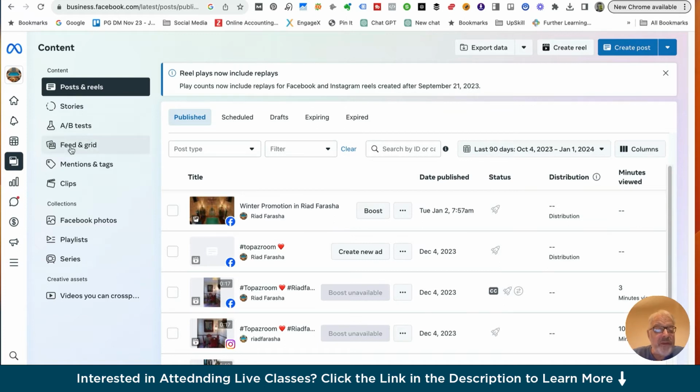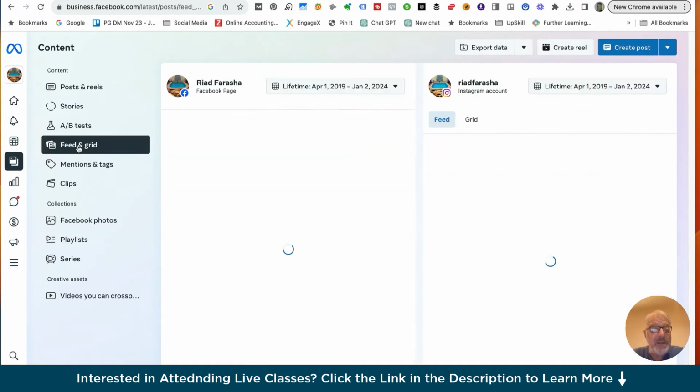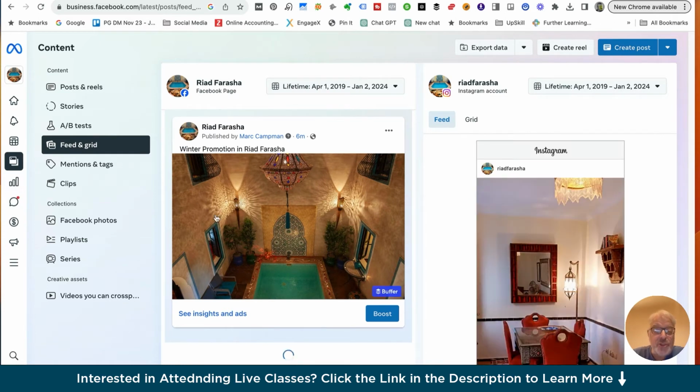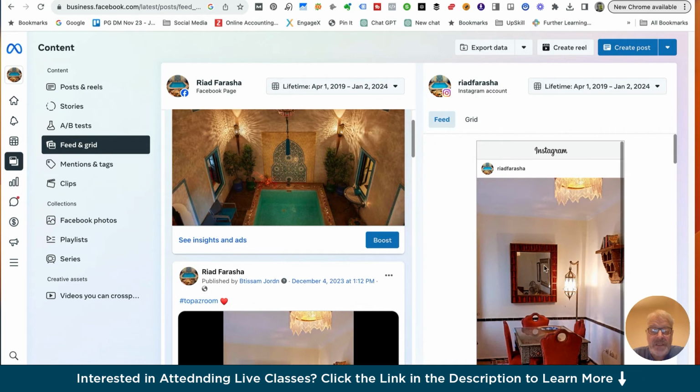You can also, within the content, and I like that, you can see your feed and your grid. Here you see your Facebook feed. This one is that I've just published, although I've deleted it as well. And here you see your Instagram feed. You can see your mentions and your tags, so it's almost like managing your feed as well. And here you see your collections within your file manager, like Facebook photos, playlists, and series that you can create. Very useful tool that you can use to manage your content together with the file manager.